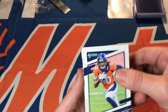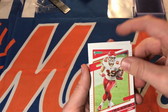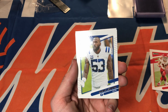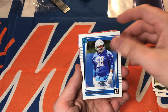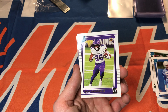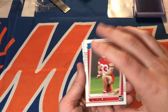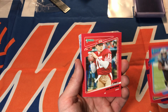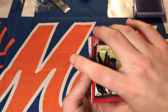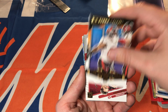Here we go with box number 2. Alright, here we go. Let's see some Mac. Let's do it. Got Daniel Sorensen, Darius Leonard, Elijah Moore, Penny Sewell, Kene Nwangwu, rookie of Noah Gray. Alright, for the press proofs, we got Daniel Hunter, DJ Moore, Joe Montana, that's a cool one. Amari Rogers, Josh Palmer. The champ is here, Aaron Stinney.